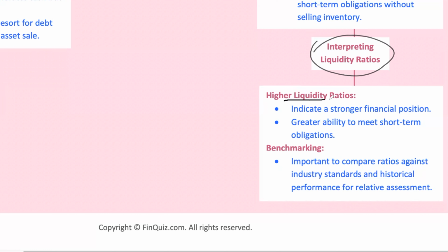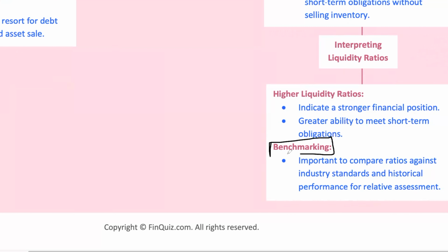Higher liquidity ratios generally indicate a stronger financial position and a greater ability to meet short-term obligations. However, it's important to benchmark a company's liquidity ratios against industry standards and its own historical performance to assess its relative liquidity position. A high current ratio might be reassuring, but if it's significantly above industry norms, it could mean the company isn't using its assets efficiently.